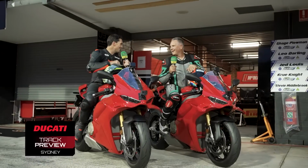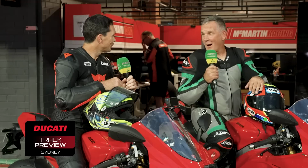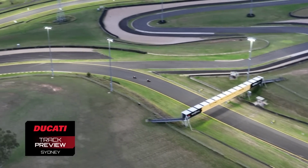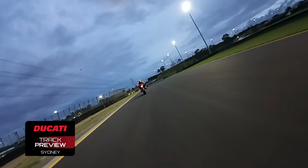Well, Steve, I don't know about you, but that was fun. Oh my God, I cannot believe how far these bikes have come. It may look a little bit like a 916, but it doesn't go like one, it's a weapon. The track itself though, it's been a while since I've ridden around Sydney Motorsport Park at night. The lights, the visibility is really good, isn't it?